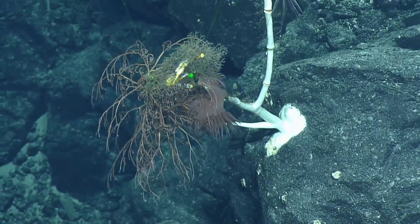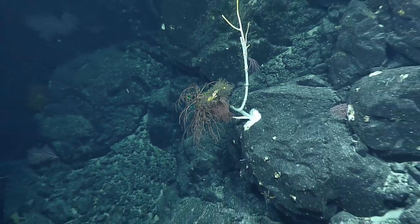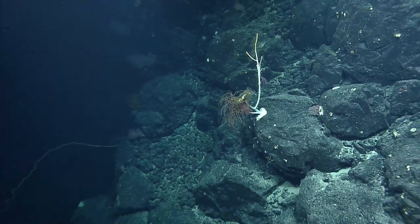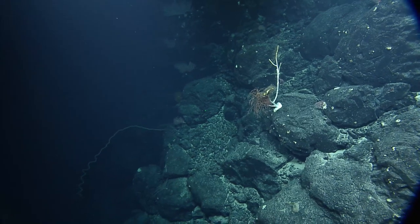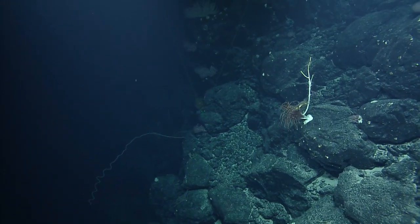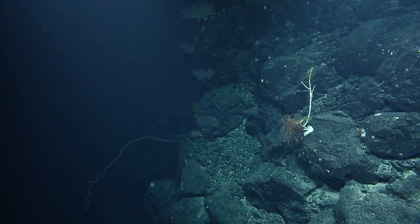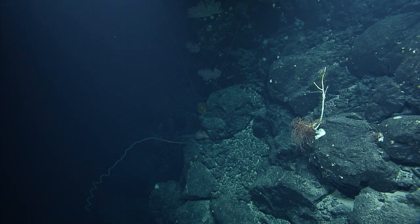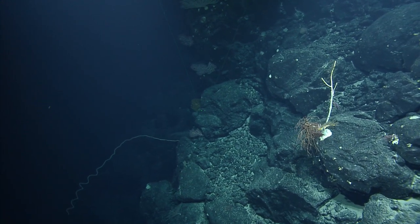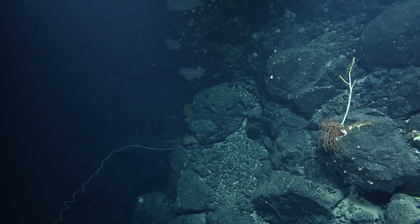Yeah, very nice. Okay. Come wide, please. Some people online might be wondering, what are we using those lasers for? That's to help us measure the size of whatever we're looking at. Those lasers are spaced 10 centimeters apart, just to give us a general idea of how big the rocks, the coral, the sponges, whatever we're seeing, are.